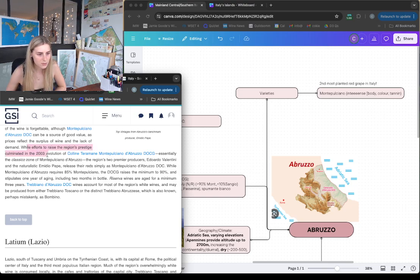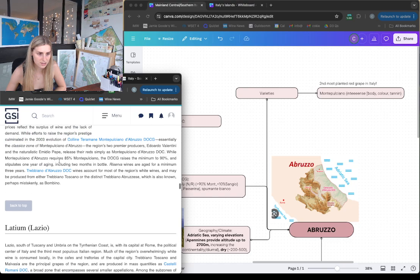So while efforts to raise the region's prestige culminated in 2003, also 2003, guys, was just a really hot year in Europe, and you'll hear people reference it in the wine world at least. Those wines are different than the rest because of how hot it was. The year that the grapes grew, if the weather's different, it's going to make them different later on. How big of a difference depends on the year, just like how different you'll be as a person later on depends on the event that impacted you as a child.